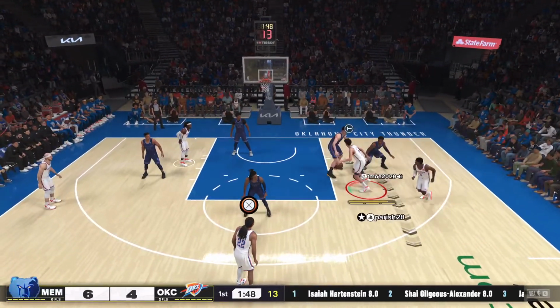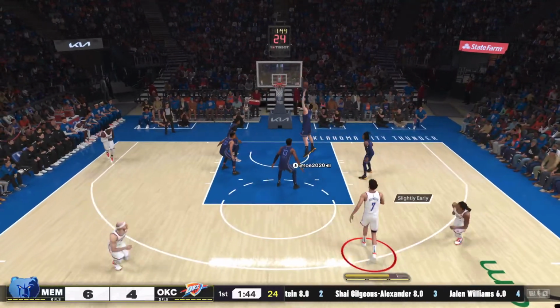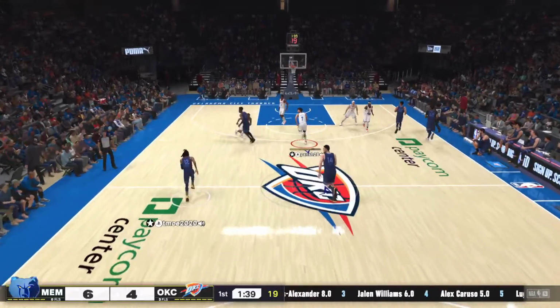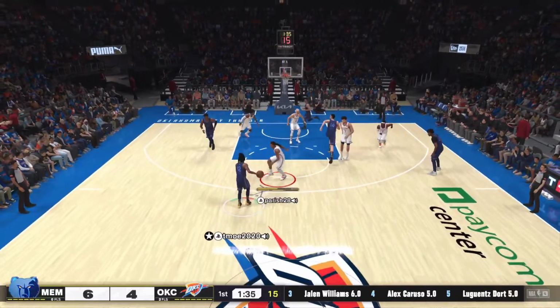Now here's Williams. Fade away. Edey with the rebound. Well, that's a miss you can live with. I expect they'll go to it again, especially if the defense continues to concede it.